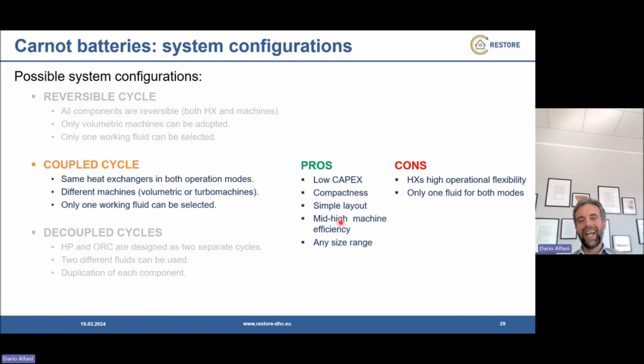The advantages are that the capex is not increasing a lot, because in any case we are talking about low efficiency systems, or at least high heat to power systems, and so the cost of the heat exchanger has the largest share in the breakdown of capital investment. So adding one or two turbo machines is not making a big difference for this kind of system, so the capex stays rather low. The compactness of the system is not limited by this. The layout is still rather simple.